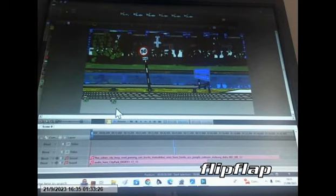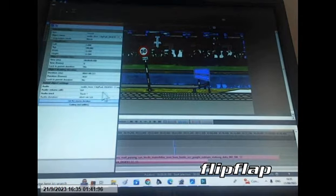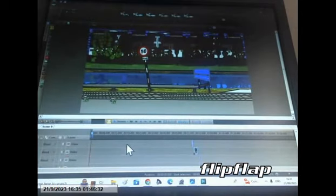I'll play the animation for you, but not fully, because I want to show you how I compose sound effects. When I edit stuff around here, I also change the volume of the sound just to make things audible enough for people, so they can hear and stuff.